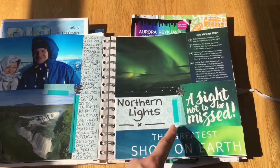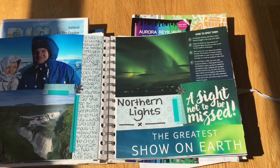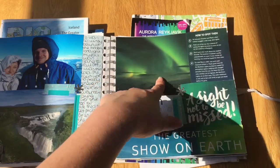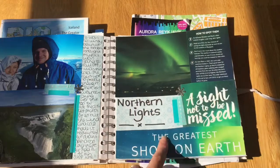And then this page is just like an introduction to the Northern Lights. We did actually manage to see them, which was amazing. I didn't expect to, because it's, you know, like a draw, but we did, which was so cool. So this was just a postcard I picked up. This is sort of what we saw, and then this is just some bits and pieces from the brochure.